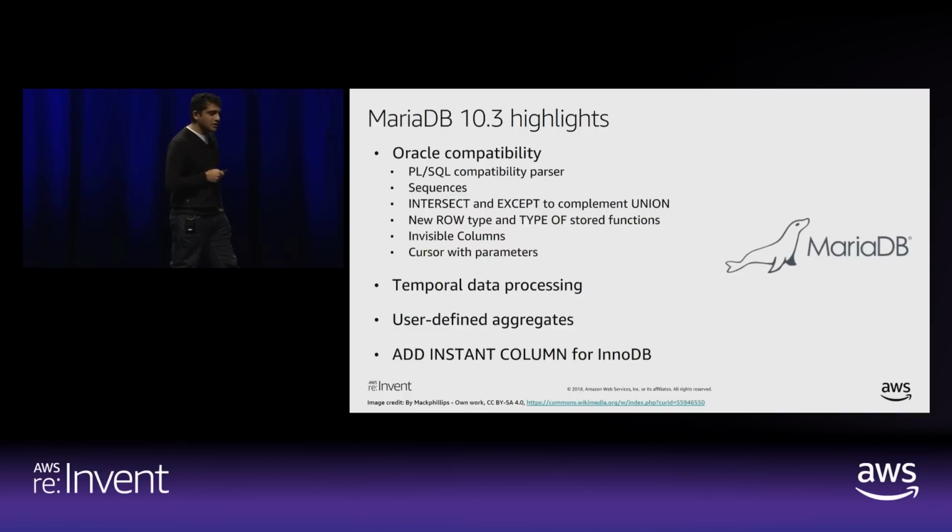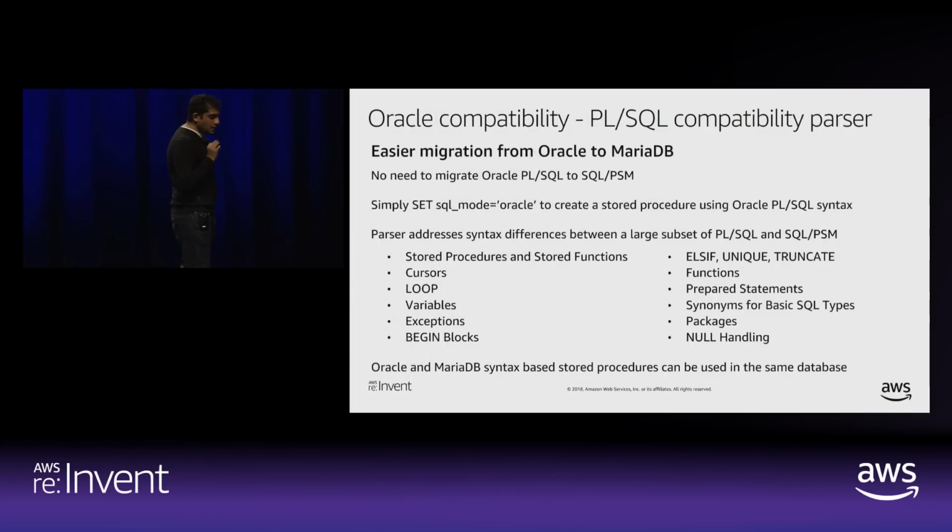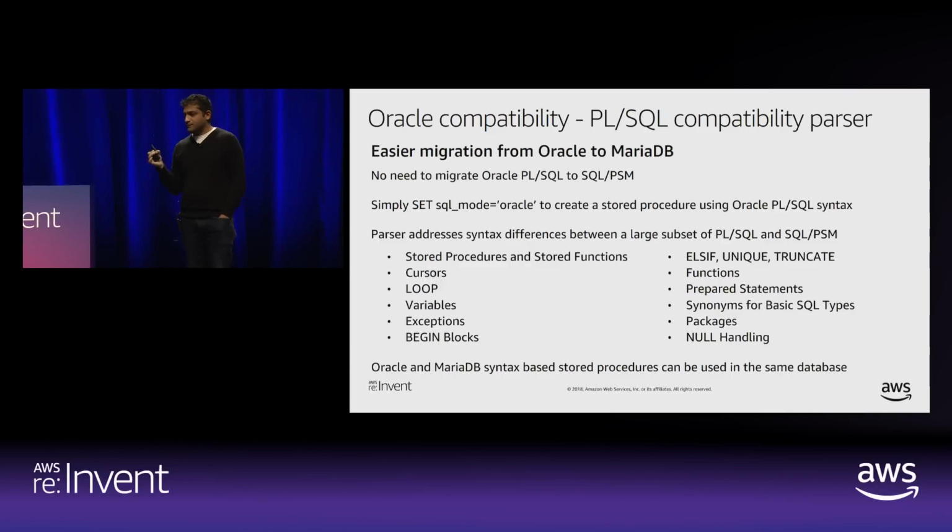So let's dig into the Oracle compatibility. The big addition with MariaDB 10.3 is this new SQL mode that they call Oracle, right? You can set the compatibility mode of MariaDB to be SQL mode equals Oracle. And what happens when you do this is that it's able to understand PL/SQL syntax without having you change it to MariaDB's native stored procedure language.